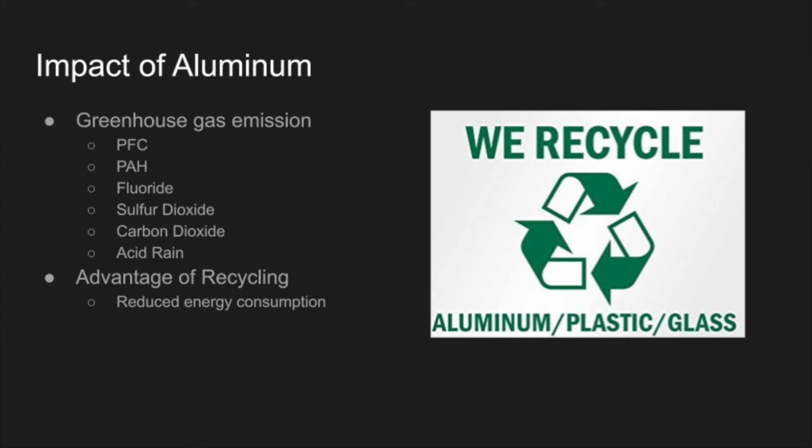In the process of refining and smelting aluminum, there are greenhouse gas emissions. The gases created are perfluorocarbons, polycyclic aromatic hydrocarbons, fluoride, sulfur dioxide, carbon dioxide, and occasionally acid rain. The most potent gas is perfluorocarbon. Production of aluminum is the leading PFC generator in the U.S.